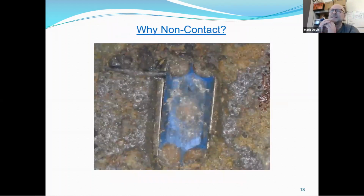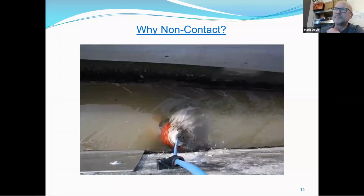Why non-contact? That's a picture of a real flow sensor in a real sewer, and it's completely covered in fat. That's a nice way of saying what it's covered in, but basically it's fat. It means it's not working. So that's no good if you're going to try and measure real-time flows.